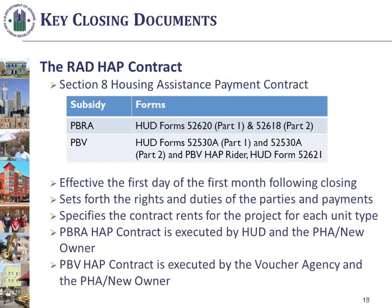Again, then we come to the HAP contract, which is kind of the point of this whole RAD conversion and what you will have going forward. In RAD we have two different tracks: either PBRA, project-based rental assistance, or PBV, project-based vouchers. If you choose project-based rental assistance, you end up in what I generally call multifamily world after the RAD conversion, where you will have an asset manager who will be your contact with HUD and will be following multifamily procedures.